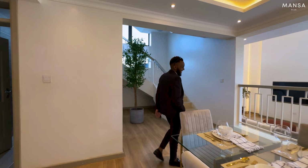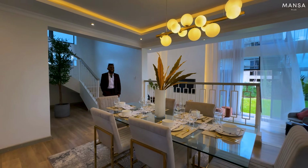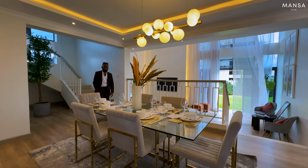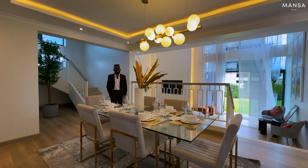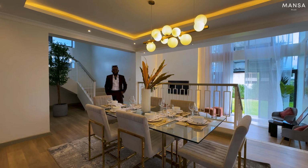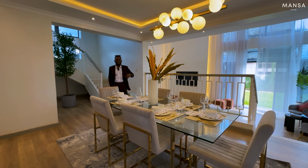Did we appreciate this dining set, Willis? No, we just skimmed through it. What do you think about it? It's nice, it's classy, it looks well. Yeah. I definitely see myself living in this house. Yeah. With this same furniture setup. You have said that a lot of times. Yeah, every time you come here, you say that.